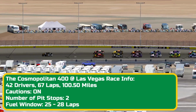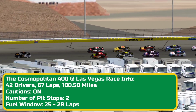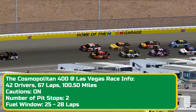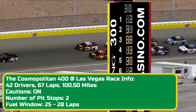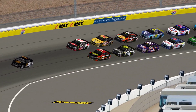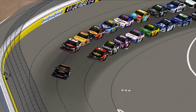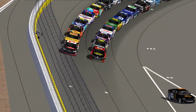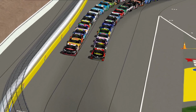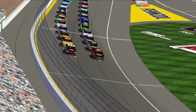For sure, everyone is still rolling as we go through turns 3 and 4 here at Las Vegas Motor Speedway. Home of the Neon Garage, it says on that sign right there, and this track is very famous for that and good fan experiences. And the pace car is going to move down to the inside, down pit road, and leave the field in the hands of Skylar Taylor and Anthony Hernandez. The Cosmopolitan 400 at Las Vegas is green.